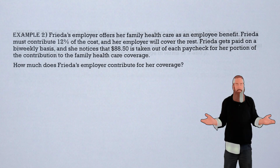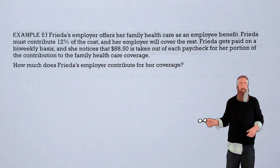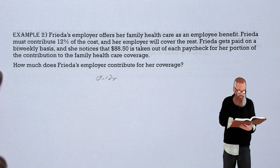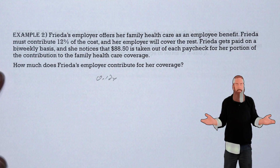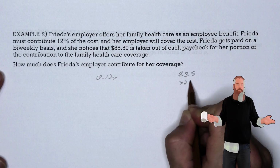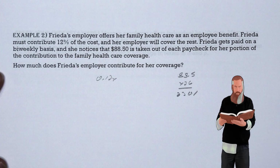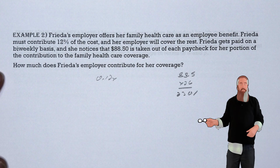Let x represent the cost of Frieda's family health care. Frieda's total contribution is 12% of the cost, or 0.12 times x. Since Frieda pays $88.50 taken out of her biweekly paycheck for the coverage, her total yearly contribution is determined by multiplying that biweekly amount times 26. So 88.5 times 26 will give us $2,301. This means that Frieda is contributing $2,301, and this is 12% of the total amount.